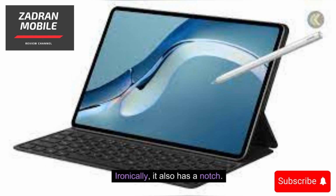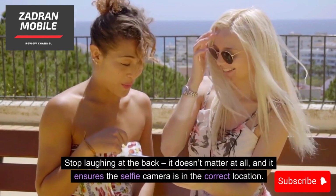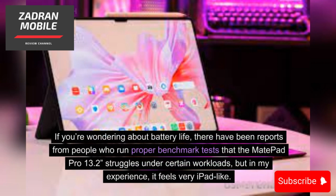Ironically, it also has a notch. Stop laughing at the back, it doesn't matter at all, and it ensures the selfie camera is in the correct location. If you're wondering about battery life, there have been reports from people who run proper benchmark tests that the MatePad Pro 13.2 struggles under certain workloads, but in my experience, it feels very iPad-like.